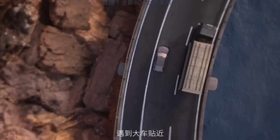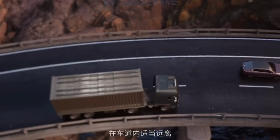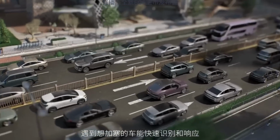And then they talk about how Aquila can also detect the environment and then maintain a safe distance away from the truck, even within the lane, which is very, very impressive. And also there's of course traffic pilot. And then the dude is like, oh, this is all very boring, I need something more stimulating.